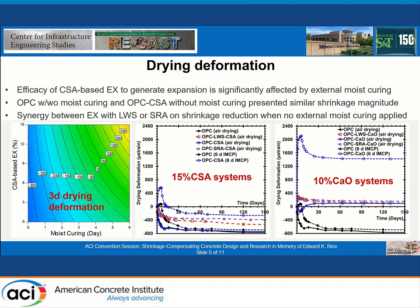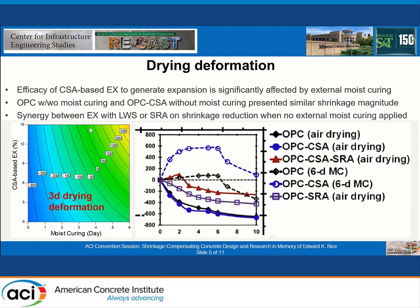The other point I would like to highlight here is that in the absence of any initial moist curing period, the use of lightweight sand or SRA can also contribute to the expansion of these CSA expansive agents. So we can actually activate this material further and take benefit of the expansion and the lower shrinkage of these expansive additives.